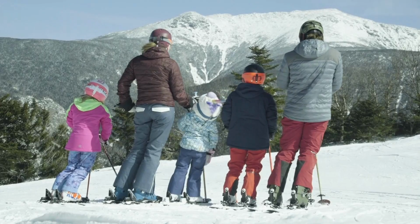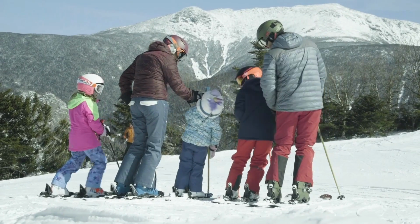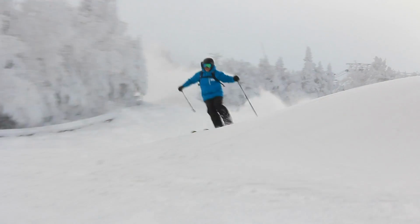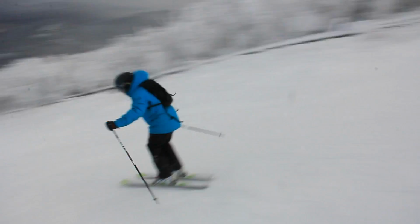I think the best thing about Cannon is the variety that they have. You can either take a few runs down the greens off the main lift, or if you're just learning to ski, right by the Brookside Triple Chair, or even go to the Tucker Brook family area. And for those people who are a little bit more intermediate and advanced, you can go up to the top, take runs like Tap Slalom, Upper Cannon that winds through the trees.